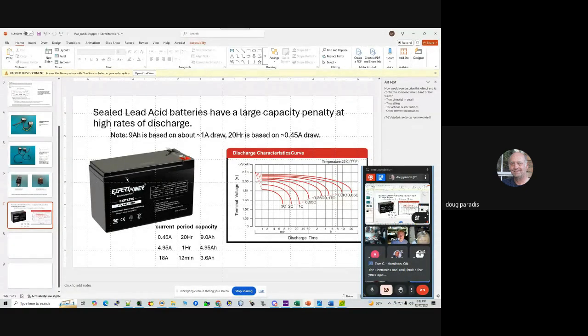These are very nice batteries. For what they do, they're nice, but they're not really the best robotics battery. The problem is you can see there's two things going on here. The more current you have, the fewer amp hours the battery can supply. Like if you're doing 0.45 amps on this 9 amp hour battery, a lot of them are 7, some of them are 8, but this is a big one, it's a 9 amp hour. If you're doing a very small current, it gives you that 20 hours that they put on their listing, and it gives you 9 amp hours.